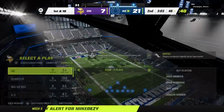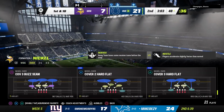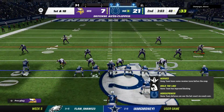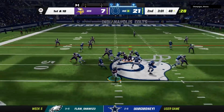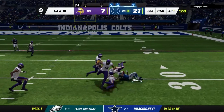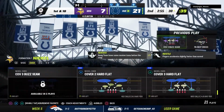Nice work on the return as he gets about 15 yards back. And the Colts are set up well as they take over 1st and 10 on the short side of the field. They go play action here on 1st down. Washington's got it. And he'll be hauled down at about the 30-yard line.